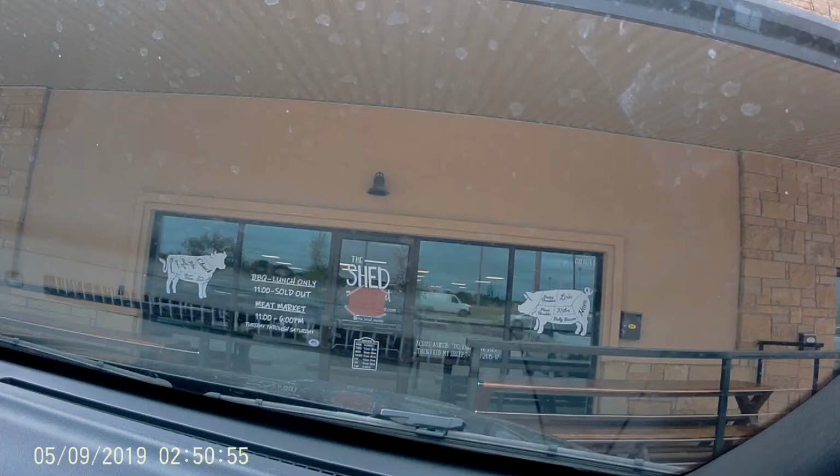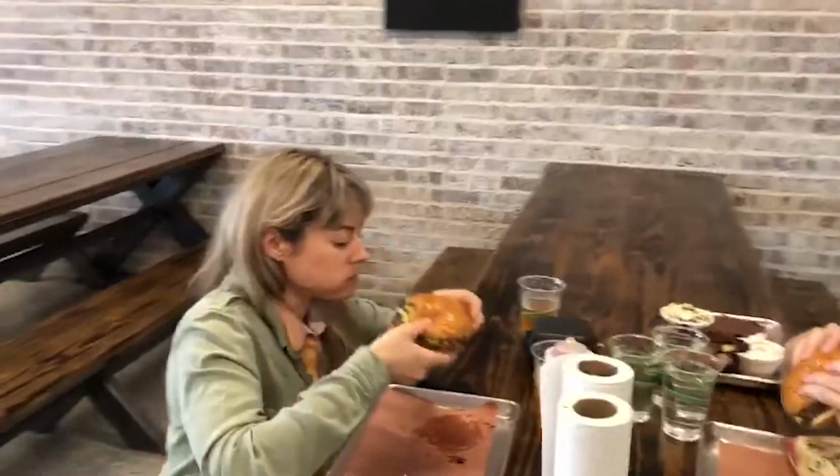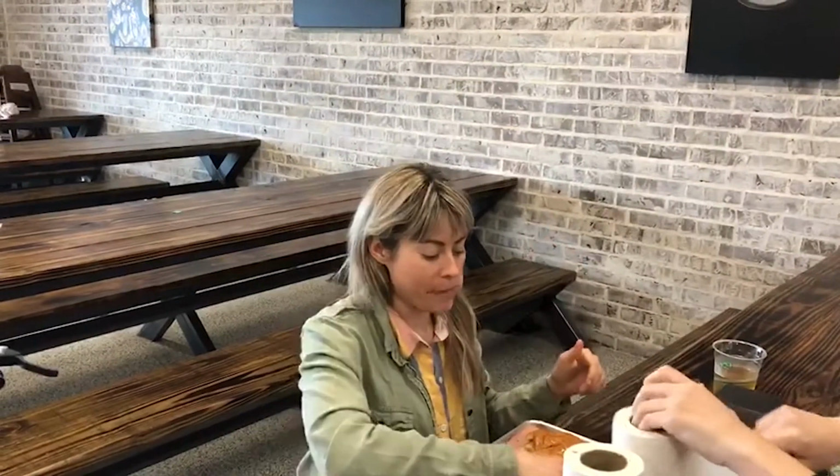I know I just said our favorite seems to change every year, but the Shed in Abilene, Texas is going to be dang hard to beat. Try that out. Tell me what you think. Oh wow. Was it worth it?